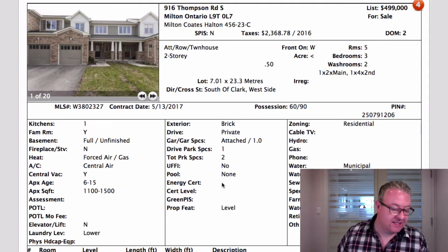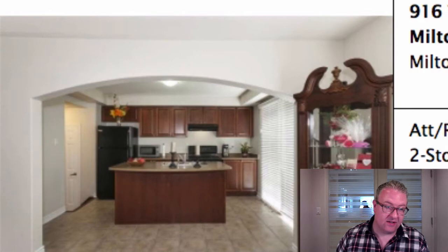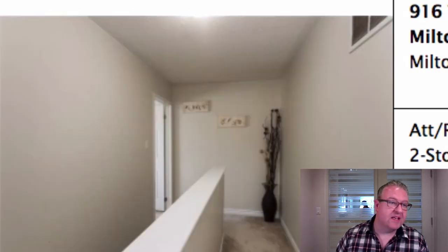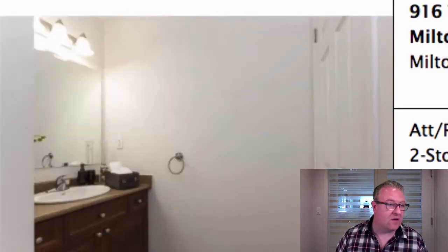In our peak state, we were looking at sales of this model for $620, $630. Yes, it's a little more basic inside with carpet. That is an upgraded kitchen, though. That center island is actually one of the higher upgrades for this model. The cabinets look good, so the only thing it's missing is maybe some new flooring and some paint, but it's not too bad at all.